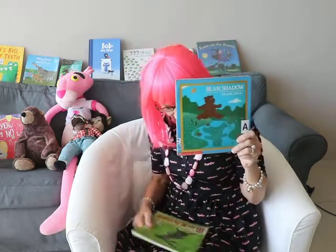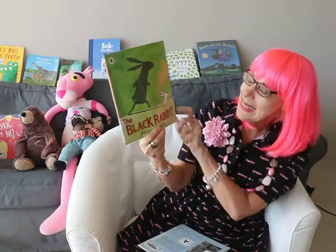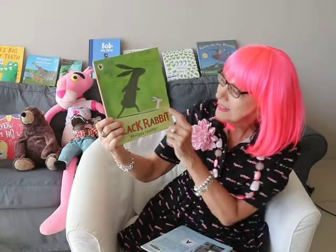The story I would like to read you this morning is called The Black Rabbit, and this book is a story about how this little rabbit was trying to get away from this big black rabbit.